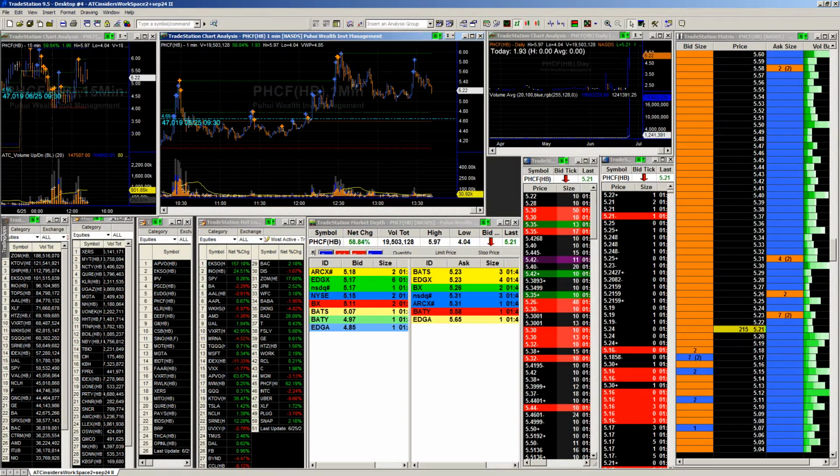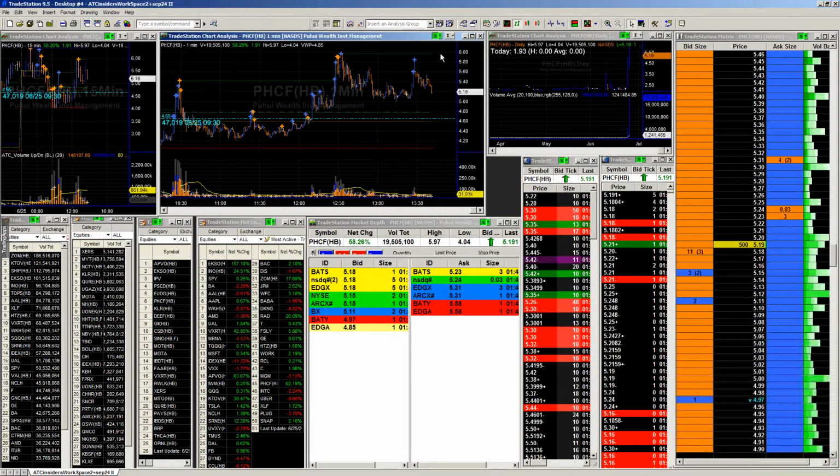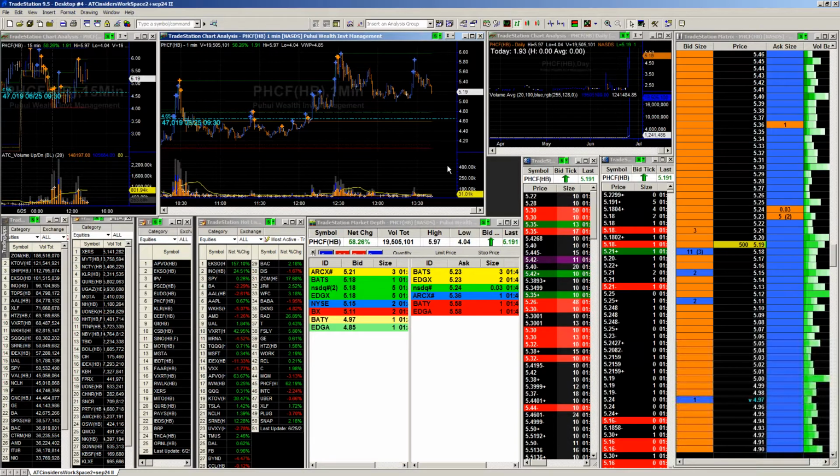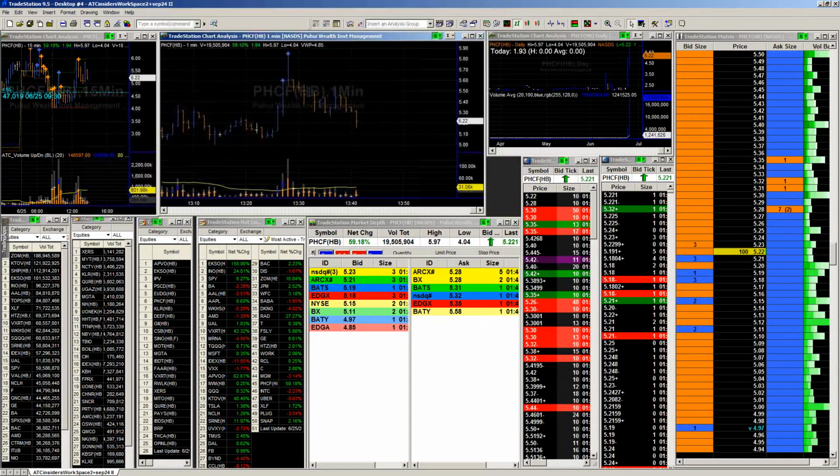So another one where I'm going to be looking for us to be able to get at least up towards this 6 level, but we're going to need a very strong trigger, and the biggest thing is we're going to need this volume to pick up. You can see this volume is not good for anything, because it's not showing us really building. What it's showing us is that it just kind of died out and stopped trading.